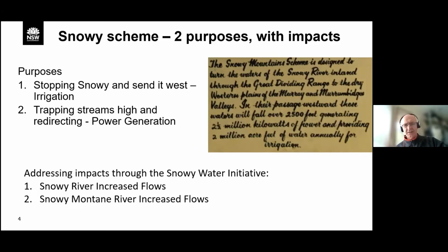They were seen as okay back in the day, but as time went on, people started to see that the rivers were highly affected. And back in the 90s and into the 2000s, finally there was some work done on that, and it ended up in the Snowy Water Initiative, which has two parts. The first one is Snowy River Increased Flows, and that was to address the first of those purposes of stopping the Snowy heading off to the sea and pushing it west.